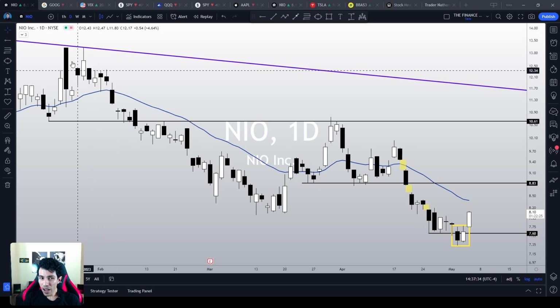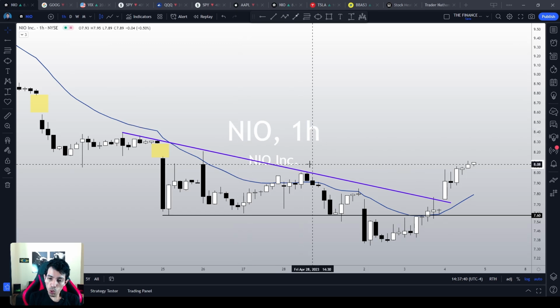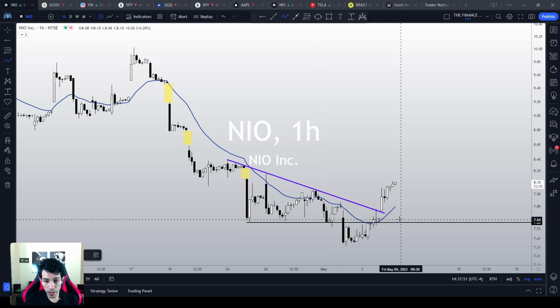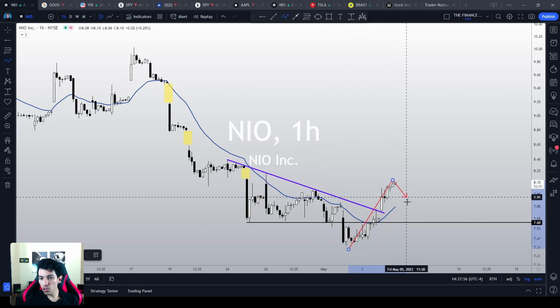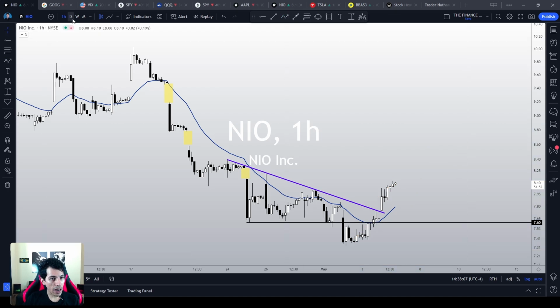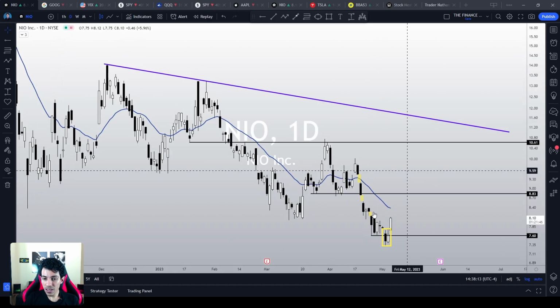However, we still have to break more important resistance levels, especially in the 1 hour chart. We gotta see NIO triggering a higher high, higher low as well, because so far, although NIO is breaking the 21 EMA in the 1 hour chart over here, along with this purple trend line, NIO has yet to do bullish pivot points, right? So if we see a bullish pivot point in the 1 hour chart, it is going to be just another confirmation signal that NIO is going to fly to higher levels, trying to retest its next resistance area in the daily chart as well.